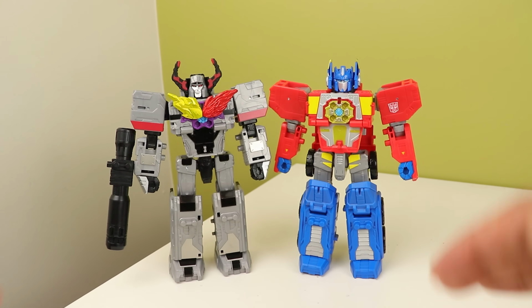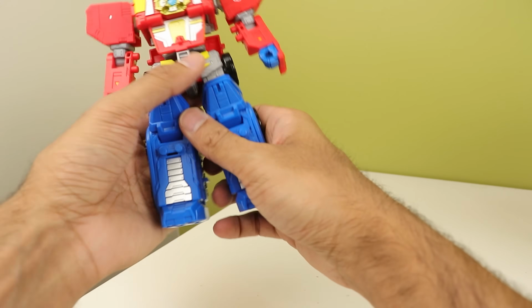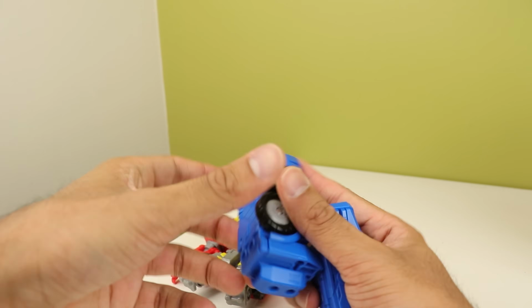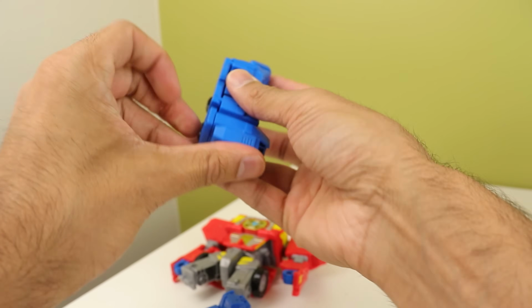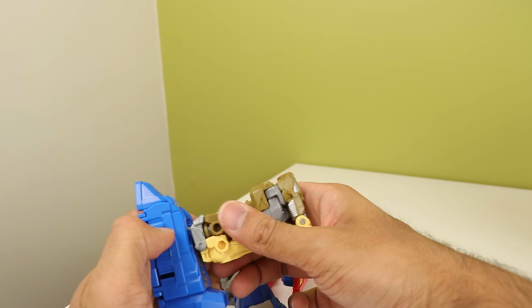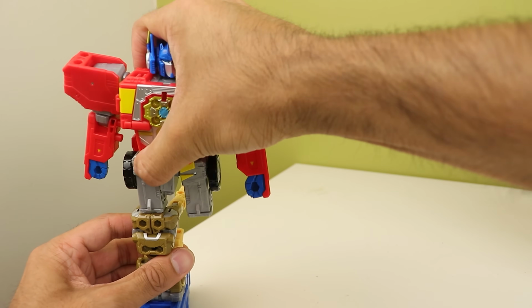So basically you want both these guys in their normal robot modes, and what we're gonna do is, we'll start with Prime. So you take his legs and you rip them off, like that. I'm going to take this piece and just flip it to the back here. Take this piece, flip it to the back. Then you fold the toes down, and these are your feet. And so basically you're going to peg these into here and then peg this into here.